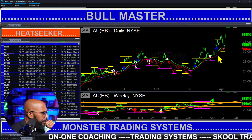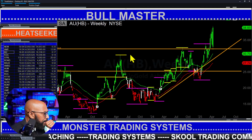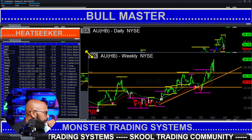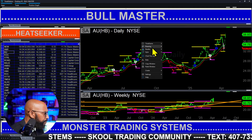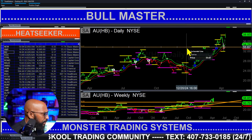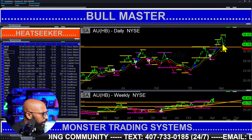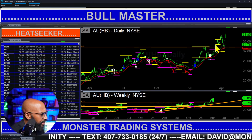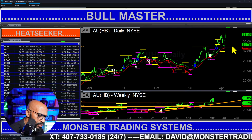AU. I know we've traded AU in the past. Let's take a look at the weekly here. And these again, metals. A lot of buying here on the weekly. So we'll add AU in Bull Master. Buy signal here is a bit choppy. It is gapping up. But the candles here are a bit choppy. I like the other one, but we'll call this one too. It gapped up here, and the buy signal is right here. So AU in Bull Master.